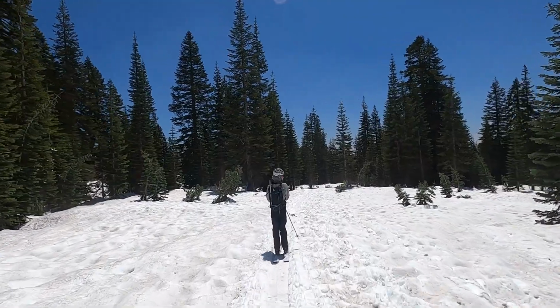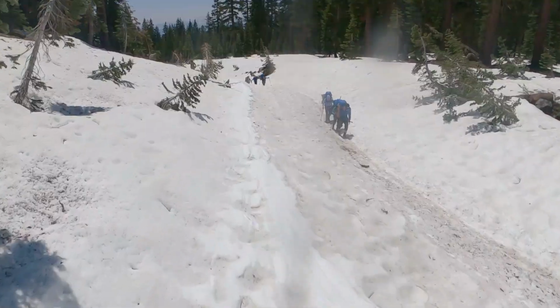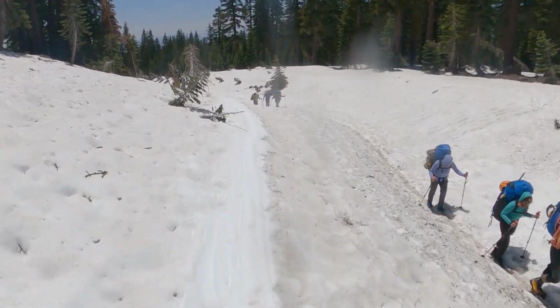Well, Shasta really won a special place in my heart. It was some of the most enjoyable ski mountaineering I've ever done in my life. I couldn't recommend it higher. Thanks again, Mount Shasta.